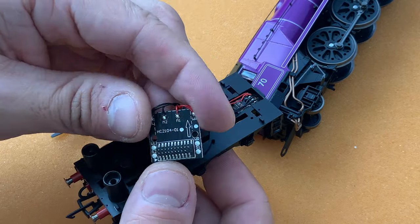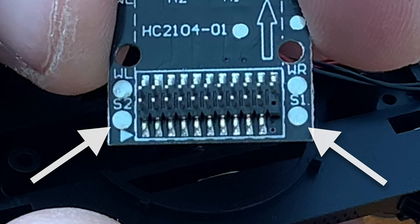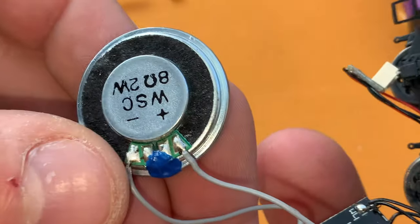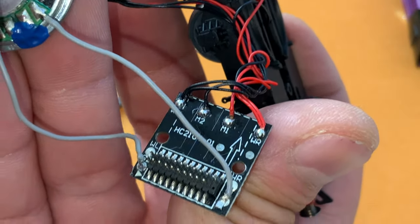Okay, so now we have this, which part of the issue with 21 pin is the speaker's already supposed to kind of be in there, but note you have to solder it on to these pads here. Through the magic of video editing, we'll just do that right away. So here is the speaker, and I've soldered the wires onto those two pads that I've showed you.